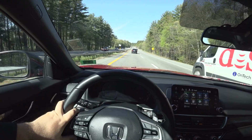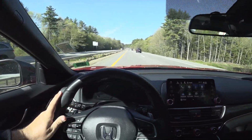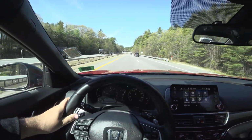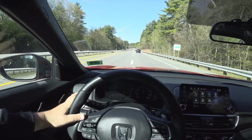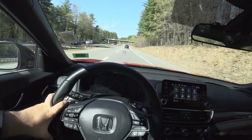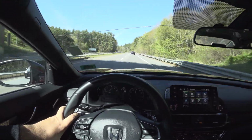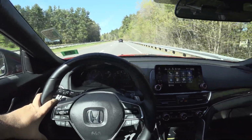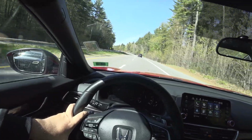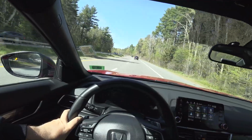I will say overall though, I've been really impressed with the car. Super comfortable for long drives. Tons of power to make around town driving really fun. Very, very torquey powertrain. I like it a lot. And wireless Android Auto, that's a big feature, especially at this price point. I know a lot of luxury cars don't even have wireless Android Auto. So that's another big selling point here.